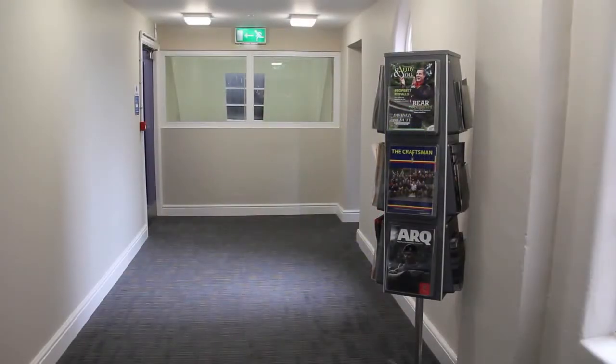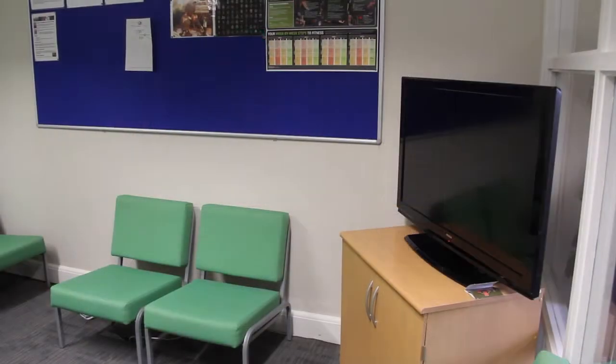Yeah, the building was originally built in the 1860s, 1870s for the cavalry. It's a Grade 2 listed. Since then it's been used by many different parts of the Army Reserve.